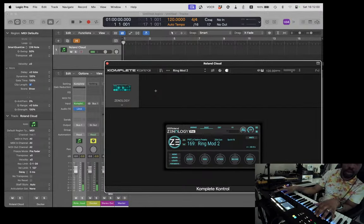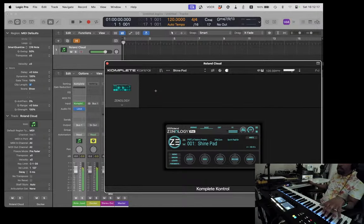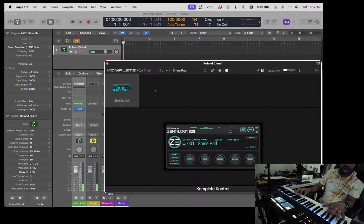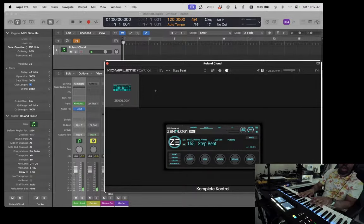Right. Pick bass one. Take it down an entire octave for a bass. It's dumb. Ring mod 2. Sure thing. Shine pad. You have to be very careful with that one because it's very hot. I'm playing it as soft as I can and it's still really loud. Worried it might clip.